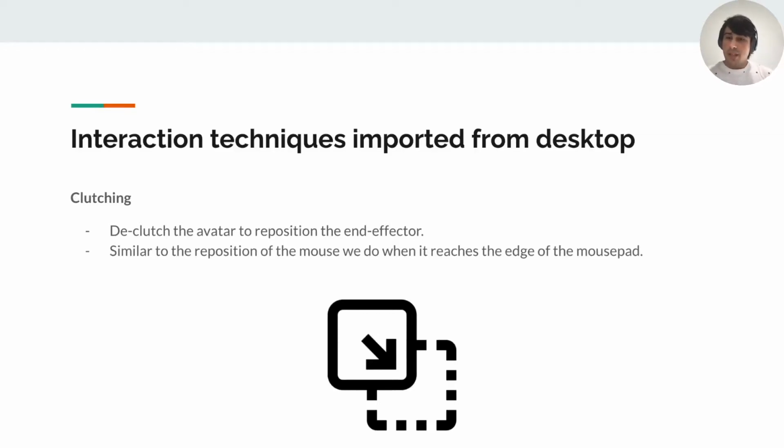The next interaction technique imported from the desktop is the clutching technique. And the idea behind this technique is similar to the way we use a mouse on the desktop. So, for example, if we cannot reach the close button in the corner of the screen with a single movement, we lift the mouse up and we reposition it in the middle of the mouse pad, and then we continue with the movement towards the corner of the screen.